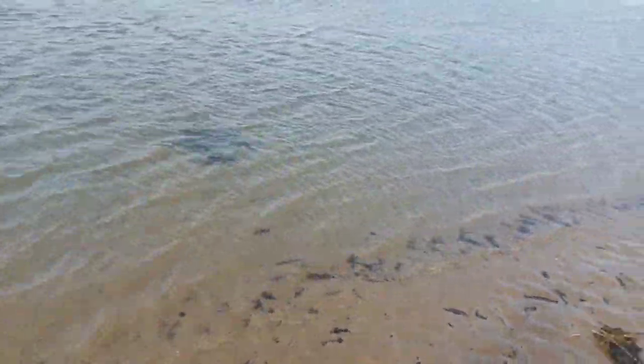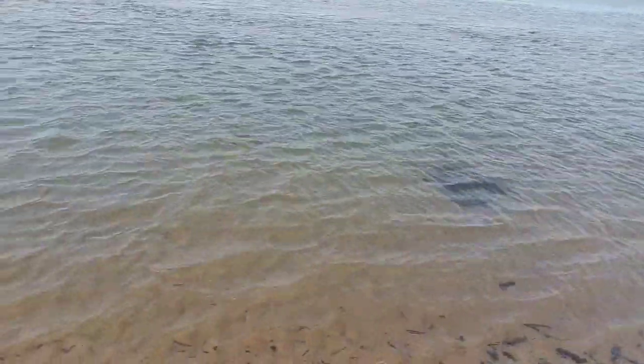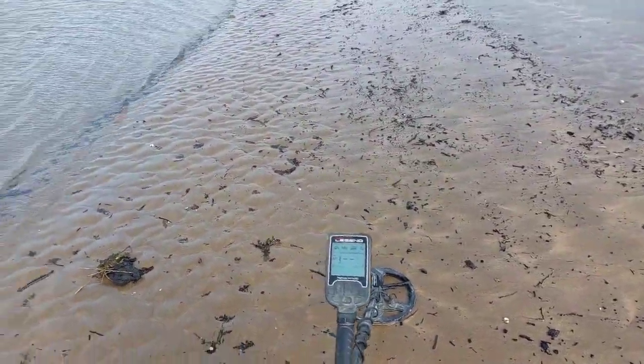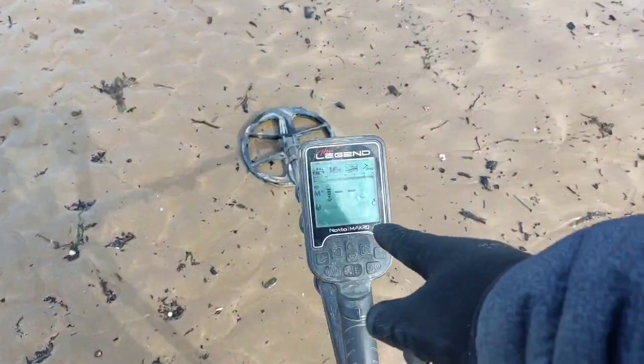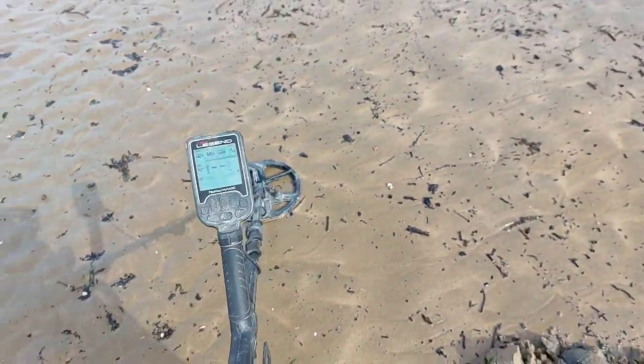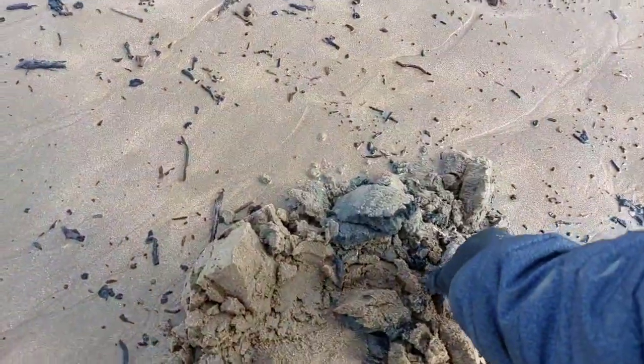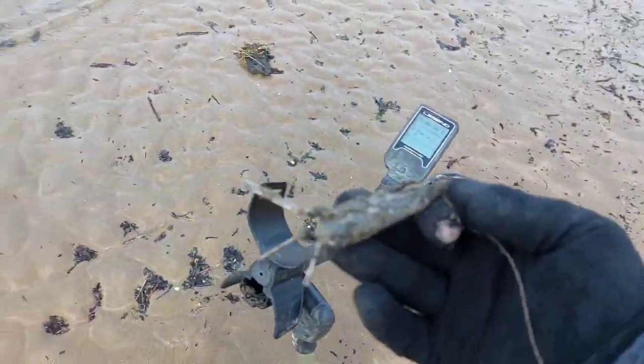Alright, welcome back. Okay, so I'm just waiting for the tide to go out a little bit more. I'm hoping to go over that way. I can't show you exactly where at the moment. Okay, so I'm using the Nokta Legend today, multi-wet. And I've just come across my first target. I've already dug it. A fishing weight, one of those gripping ones.